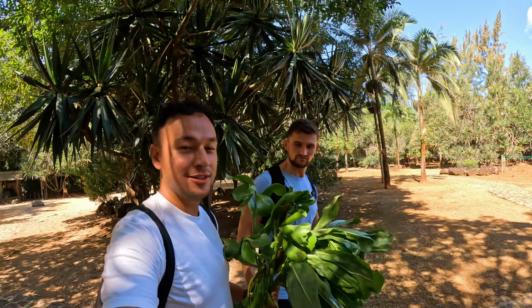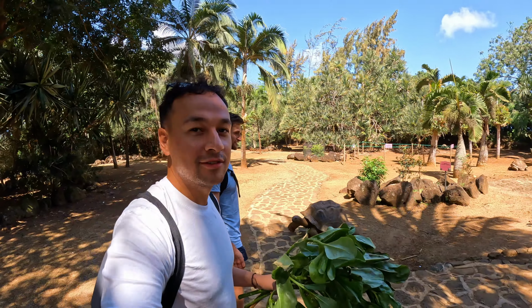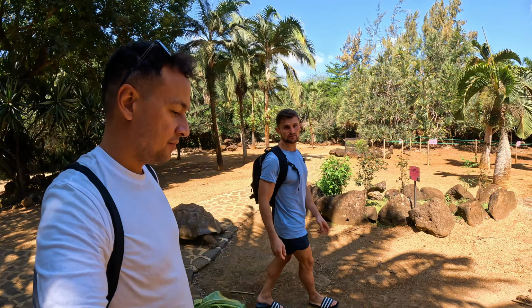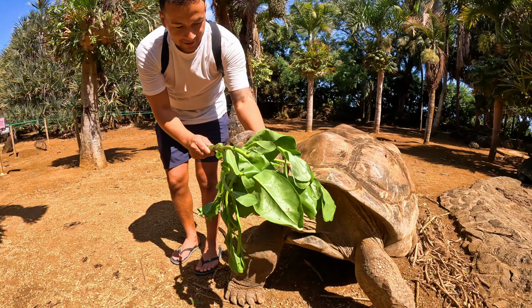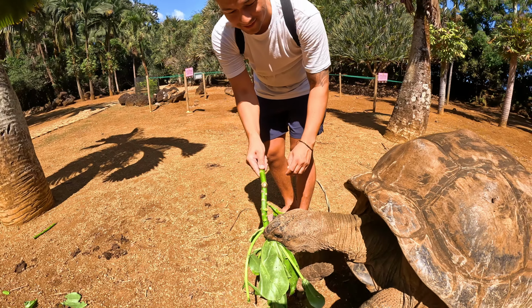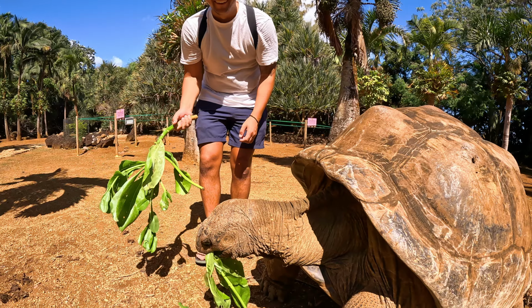So we got the branches and the food for the tortoises. I've never seen anything as big as this in all my life. So some of them are apparently 120 years old. You're saying they can go up to 200 years old. Yeah, but I think the oldest one they say they have here is around 120. So strong.